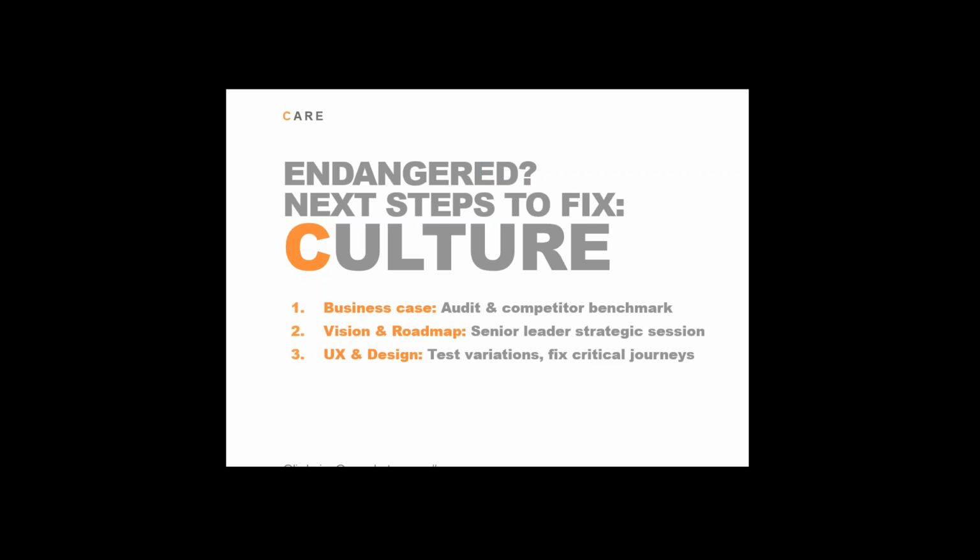Now, if you are endangered, here are the 3 next steps you can take to address it. So the first is to do a short, sharp business case. Pick the thing that you're failing at the most, that you know is causing the most problems. Just do a business case for fixing that. And that business case can consist of what the competitors are doing, to do a bit of benchmarking, and an audit of what your current customer or your current supporter feedback is saying to you.